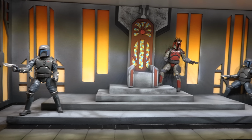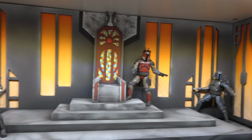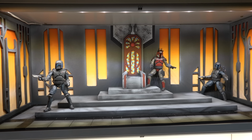But yeah, it's simple but effective, like the windows and stuff. There's a lot of carving work, a lot of cutting work, but it really lets the orange and yellows pop through and give it some life.